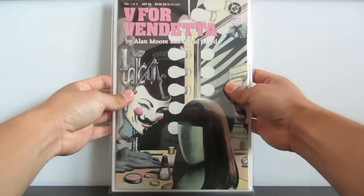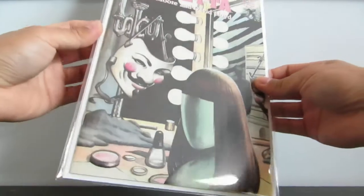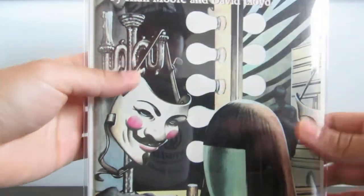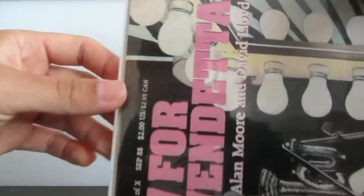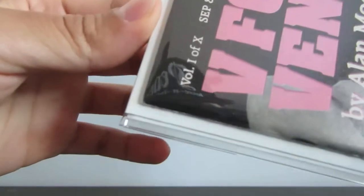Also, I did not get this at the sale. This is just a flawless copy. I've come across maybe 5 of these that I've owned, but this is a flawless copy. Super high grade. I think this was $2, but this was a separate ordeal. But this is beautiful. This is just beautiful.